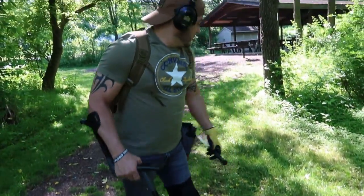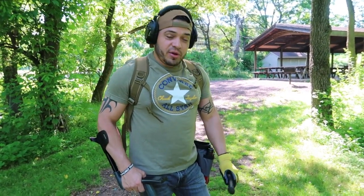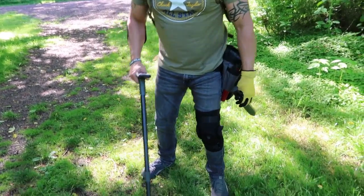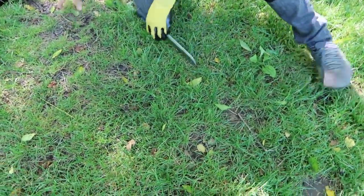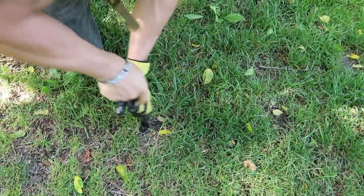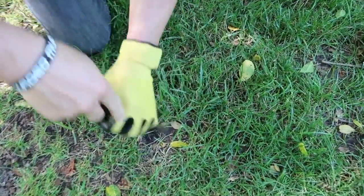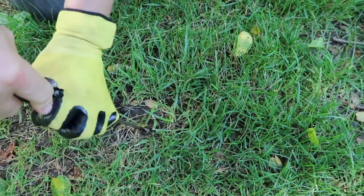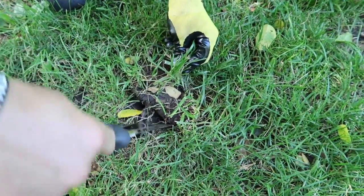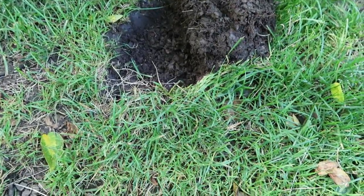Guys, one more time. I just did like 3-4 steps, and I got the first target right here. I can hear a very, very high pitched tone, so I'm gonna dig on it and see what's in there. Let's get down to business. Oh my god, there's rocks all over. I just hope it's not that deep, because there's rocks. But it shouldn't be so deep.